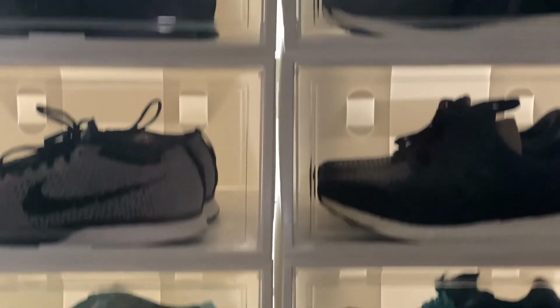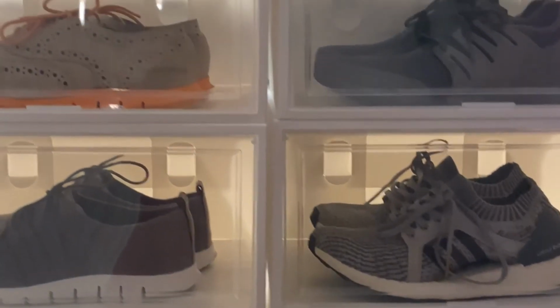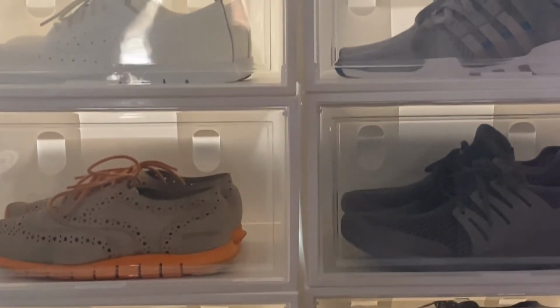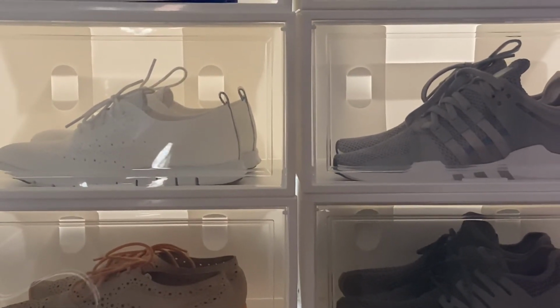So whenever I use one of the sneakers from this stash, I make sure to clean it thoroughly before returning it here. But if I will be using the shoes often, then I don't display it here and I just place them downstairs. My last tip is to let things go.